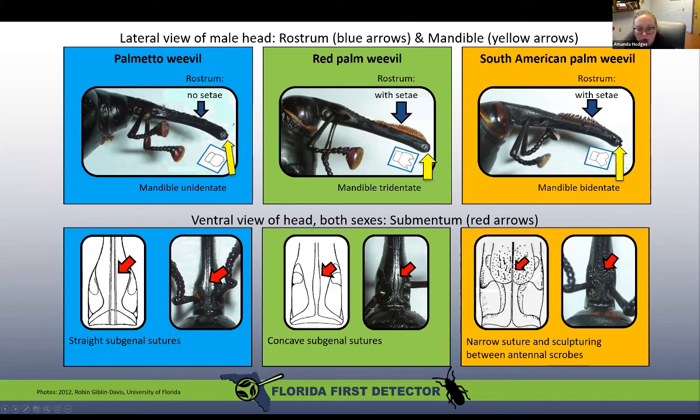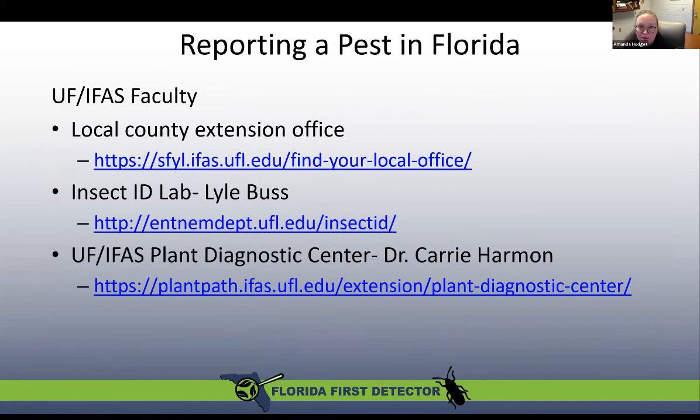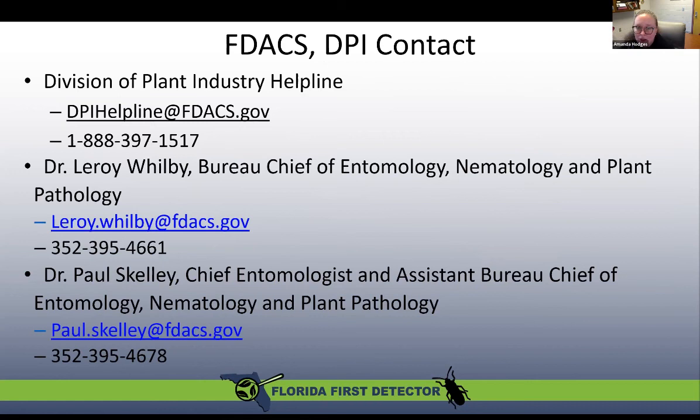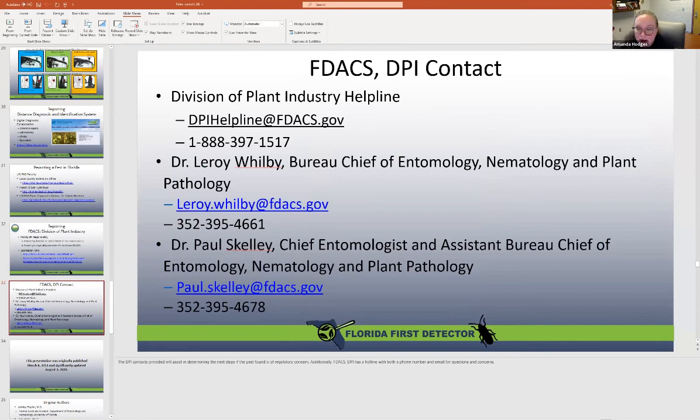We've already gone over how to report samples. Michelle did an excellent job with that. And it's really important to work with your county office. If we did think we had red palm weevil or the South American palm weevil, that would have to be confirmed by a taxonomic specialist at DPI. And these slides are part of the Florida First Detector series. The slides are online, and those guides that I showed you briefly are available there as well.